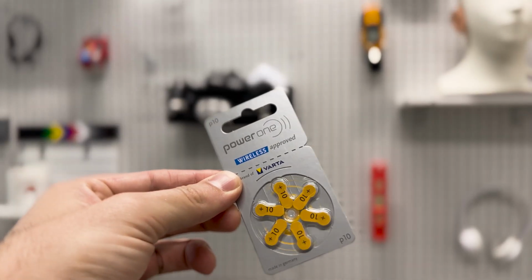A couple of design notes on the Sony CRE C10. It does have a disposable battery, which means that you'll need to change out the battery every 4 to 5 days if you're wearing this product full time. You simply open up the battery door to stop the hearing aids from amplifying sound. And we did a full review of the C10 and the setup process, which we'll link somewhere up here.